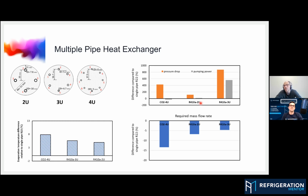So the pressure drop is going to be significant and we are not able to do that. The only refrigerant that we can try with 4 U-pipes or 3 U-pipes is CO2. You see the mass flow rate required for the 4U, for example, CO2. Almost 12, 13% less mass flow is still required for CO2 in this case, even compared to R22.